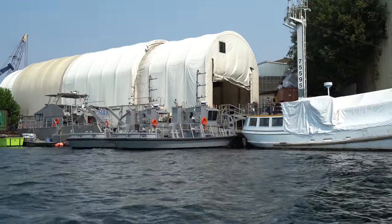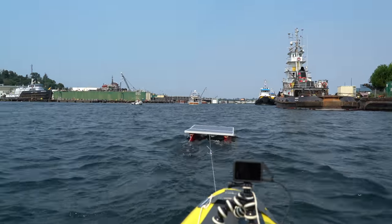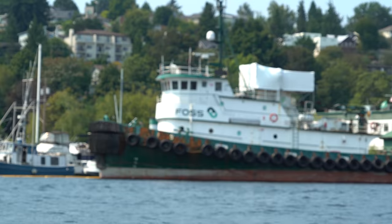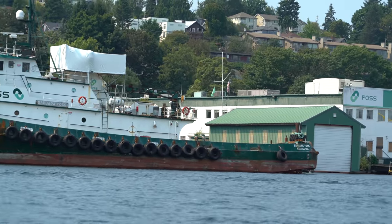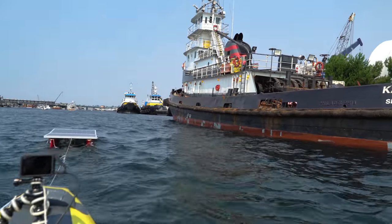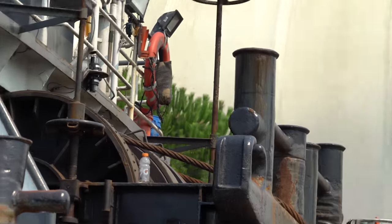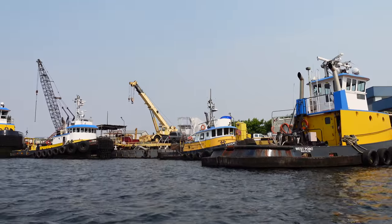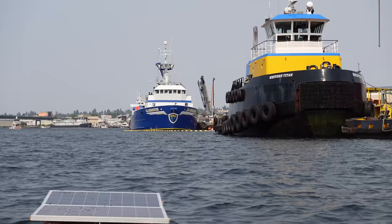Ooh, what's this? We got some metal boats. It's getting more wavy out now. We got some beastly tugboats. Wow, that looks like a big tugboat sort of thing. I don't know, that thing's giant. Wow, we're cutting it pretty close to this one. Wow, look at those cables back there. Gatorade bottle for reference. A Western Ranger, wow. So many tugboats, oh my god. Oh, there's a chunky boat, wow.